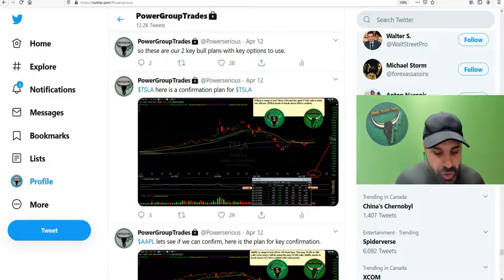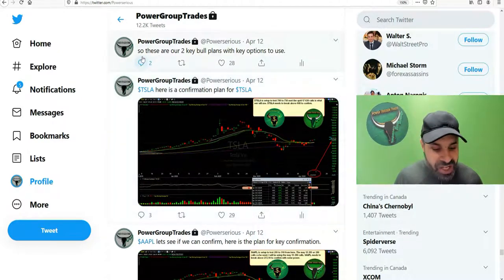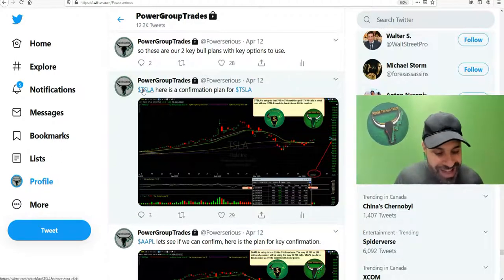Now, without further ado, this is what I posted April the 12th in my group here. I said, so these are the two key bull plans with key options to use. So I prepared my group on April the 12th. Okay, this is the weekend, right? All right, now. So Tesla, here is a confirmation plan for Tesla. So I'm going to click in here.